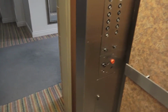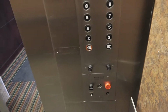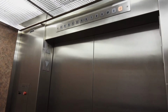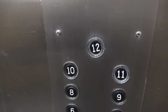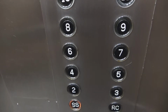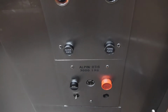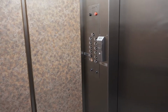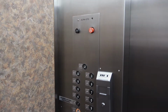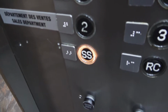All right, let's go down to SS. Here's a view of your buttons. Original Lexan buttons. There's your open and close. Alpin Otis. These are in excellent shape. And watch SS go out.